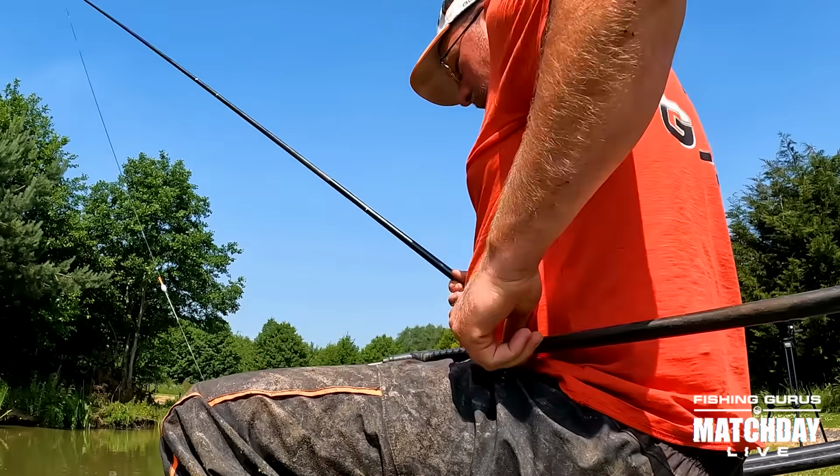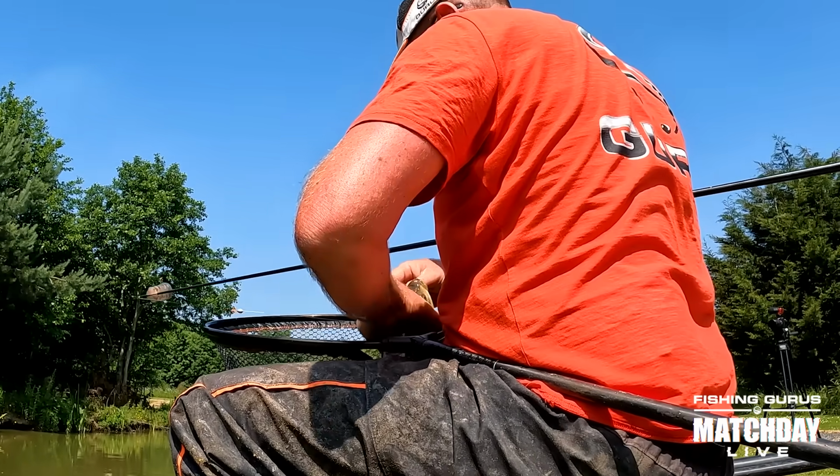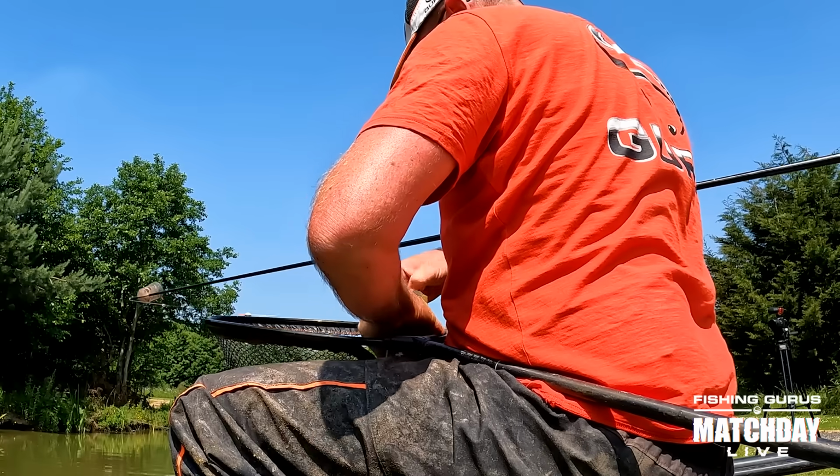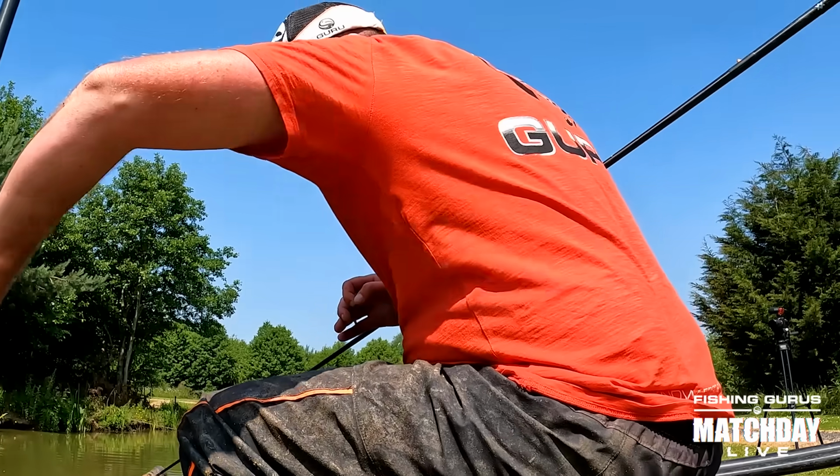I'll just have a little go in this edge now. There's 2 F1s down there. It's a little bit deeper in the edge. 2 better F1s as well. 2 pounders.